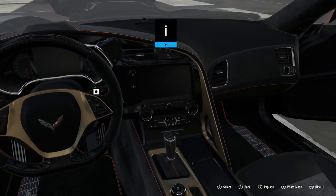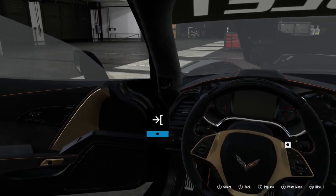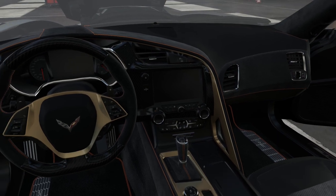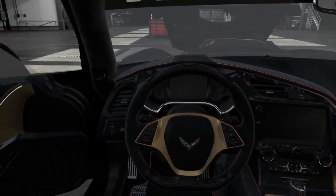Also, does this one... Okay, no, it is an automatic. I'm about to say, does this one have that weird 7-speed manual? But no, I'm assuming an 8-speed automatic is in this.